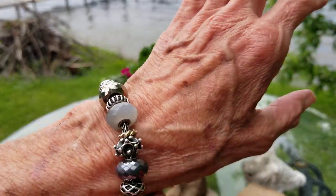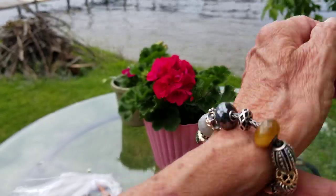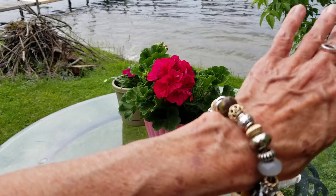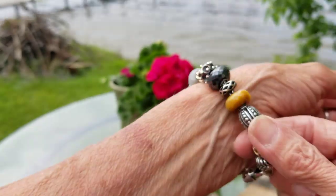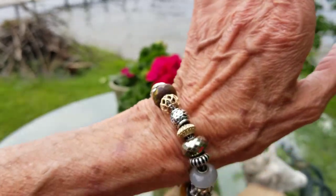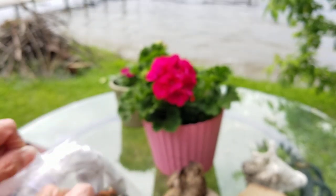And here's my Pandora Anthropologie mix bracelet, one of my favorites. I can't tell you right now if it's my favorite troll bead, because I got another troll bead that I really love too, a couple of them. But this is really a beautiful bracelet, and I love it. And it goes so nice with this brown. I could use this for going for walks, but this was on sale, and it's a coated cotton Dooney.